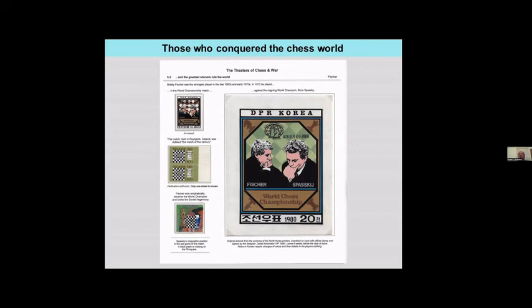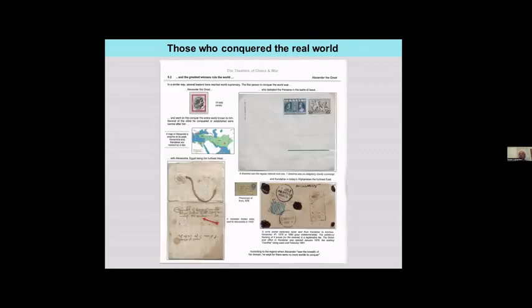Like world champions who conquered the chess world, there are some people who conquered the real world. One example is Alexander the Great. My history teacher was very fond of the saying that when Alexander finished his wars, he wept because there were no more worlds to conquer. And in a sense, that's true, because Alexander conquered the entire world he knew of.